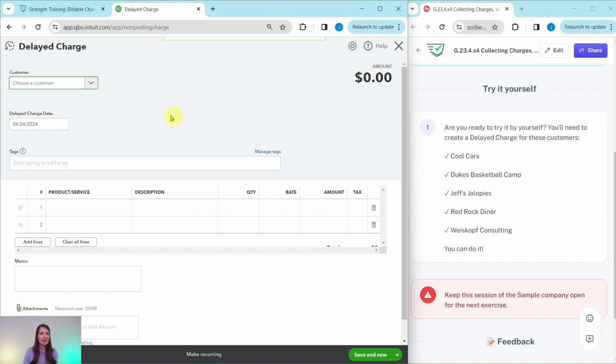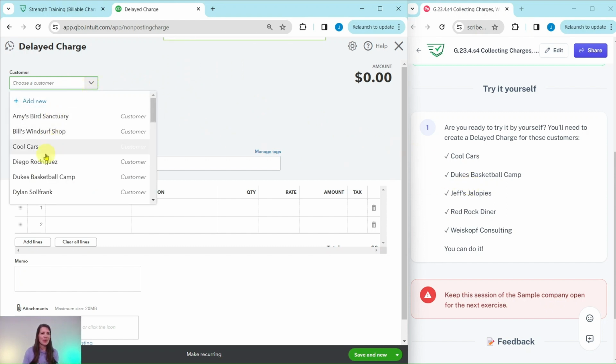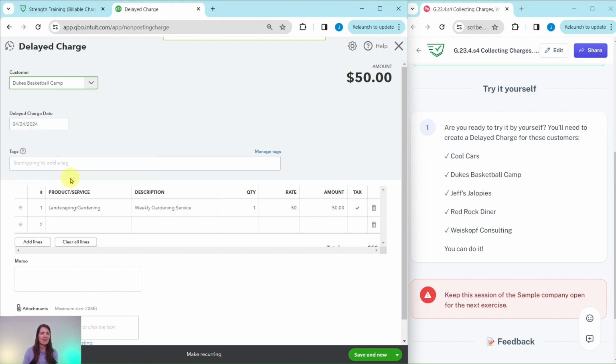Duke's Basketball Camp. Clicking on the down arrow, selecting Duke's Basketball Camp. And as a note here, this delayed charge date, we're just leaving it as is for the purposes of this exercise. Of course, in a real life scenario, you would want that date to match the date of the service. So everything is populated for me for that weekly gardening service. So I'm going to do the next one by clicking on Save and New. That one has been saved for Duke's Basketball Camp, and now I need to move on to Jeff's Jalopies.